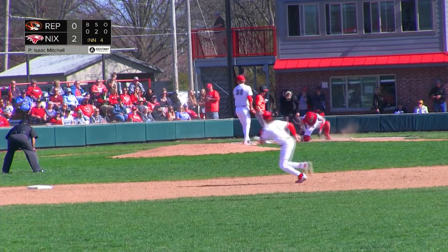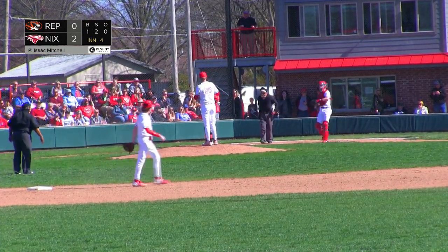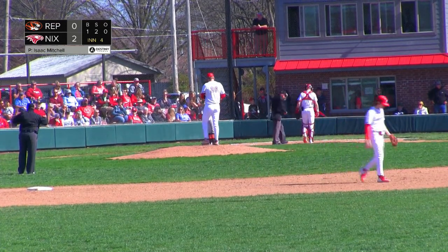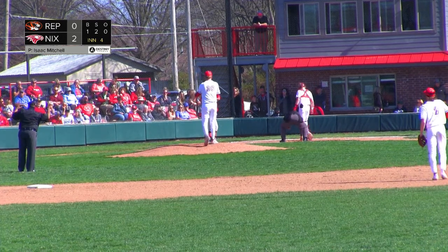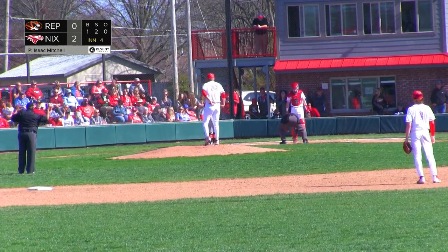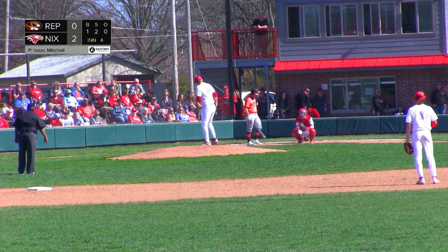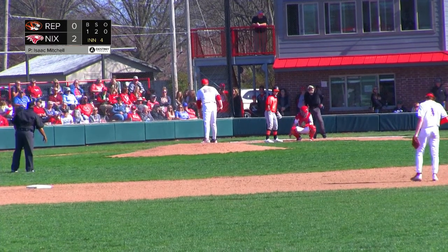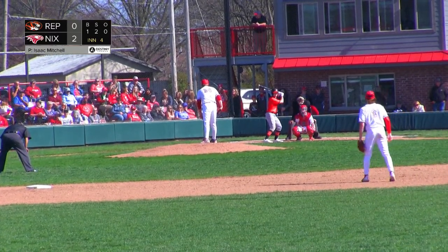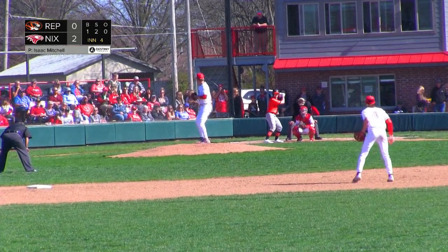Next pitch is in the dirt, gets away from the catcher briefly, but Nelson tracks it down before the runner Brown can go anywhere. And it's 1-2. Brown and Harrington have made Mitchell throw a lot of pitches here in this inning. An early season game, and so, you know, the coaches are keeping an eye on the pitch count. They've got to anyway, but especially this early, maybe a little more strict as far as how many pitches they're going to let him throw.